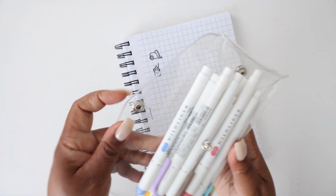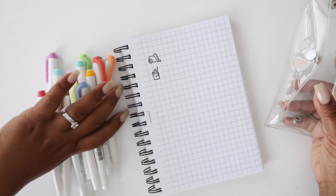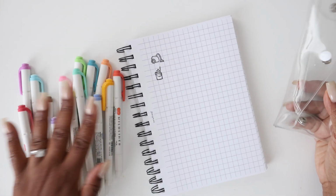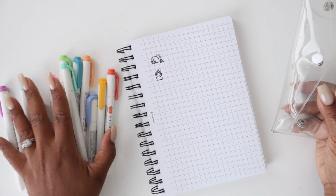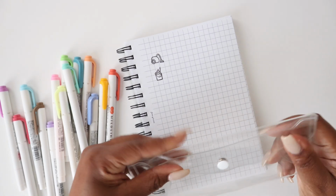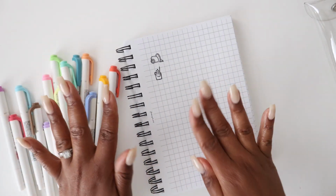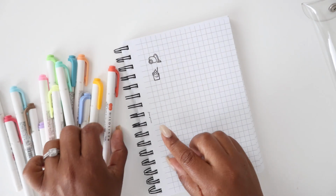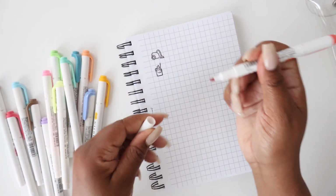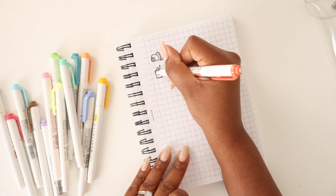I'm a little bit obsessed when it comes to highlighters, mild liners. All highlighters are created equal to me. I mean, I do have my favorites, but for the most part, I've tried a lot of different highlighters. And there are some that are darker, there are some that are more pastel and lighter, so you're really able to see the ink behind it. You can also use them to color things in, because I love that the mild liners are dual-sided, so they have this little fine tip here.